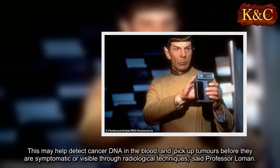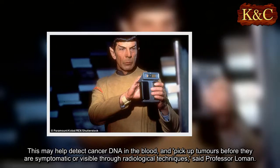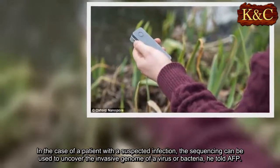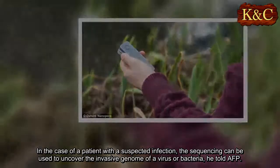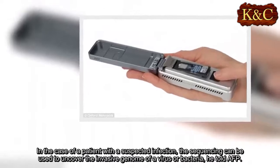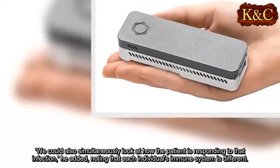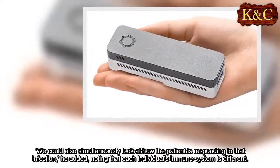This may help detect cancer DNA in the blood, and pick up tumors before they are symptomatic or visible through radiological techniques, said Professor Loman. In the case of a patient with a suspected infection, the sequencing can be used to uncover the invasive genome of a virus or bacteria, he told AFP. We could also simultaneously look at how the patient is responding to that infection, he added, noting that each individual's immune system is different.